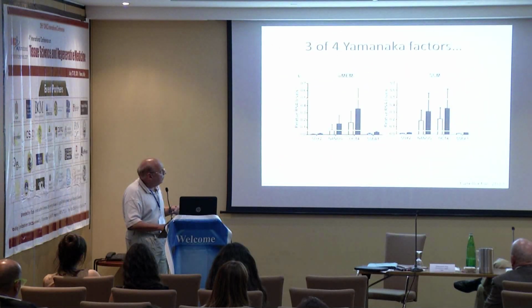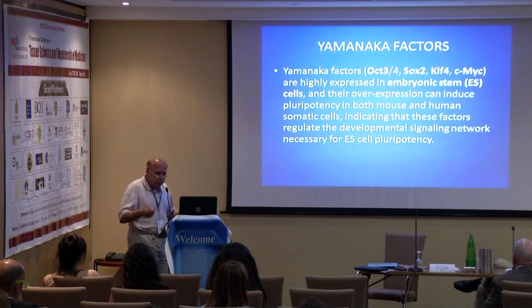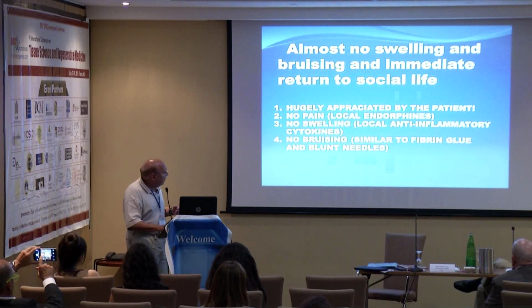And then we have some of the factors here. These are factors that are found basically in embryonic-like cells, and we're also finding that with lipogems. So many important things, so many good things. I can't think of bad things. If I said, what can I say that's bad about lipogems, I really can't say anything about it. You get no swelling, and you get no bruising, basically, probably because of the exosome content.